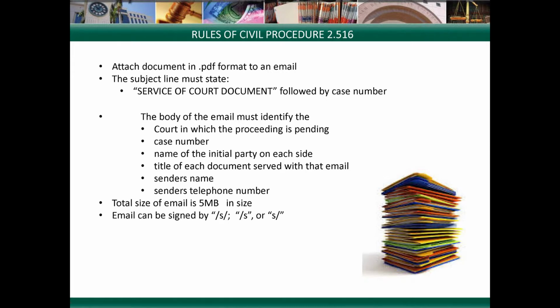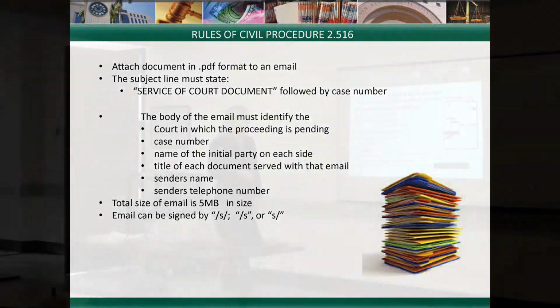But you have to follow the rules of civil procedure. Pro se, attorney, they all have to follow the same rules. So take a look at the rules of civil procedure. It's a great way of learning some of the tricks. 2.516 is a great one if you're going to do email service to someone.